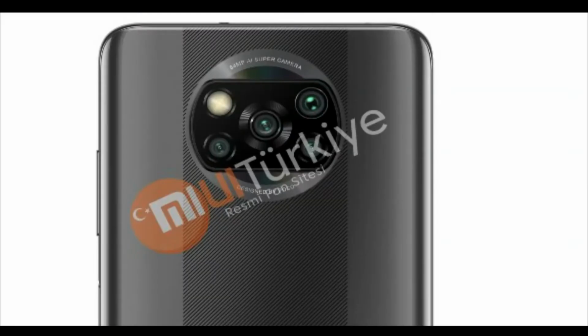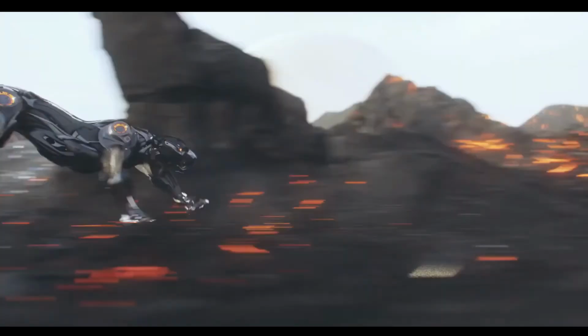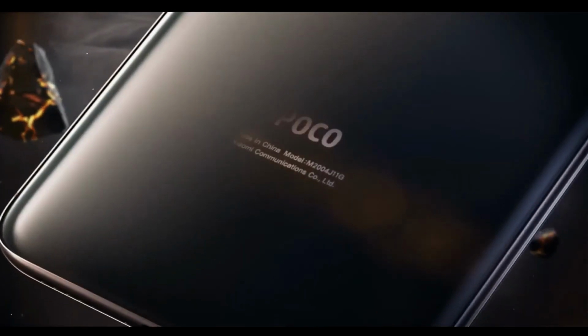So what do you think of the POCO X3 design? Do let me know your thoughts on that in the comments down below.